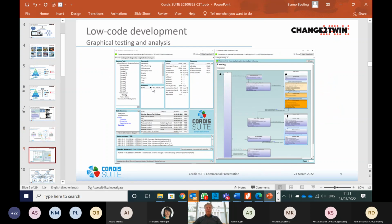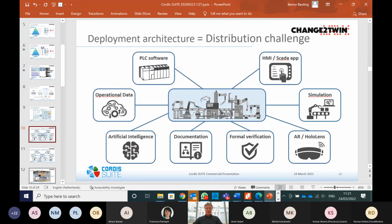So from the model, you automatically get a dashboard that gives you the same decomposition of the components. You can execute commands, you can change settings, you can observe data, you can select state machines, and you can see what's happening. So this is also automatically made available from the formal model.